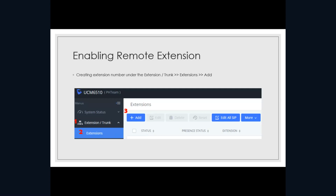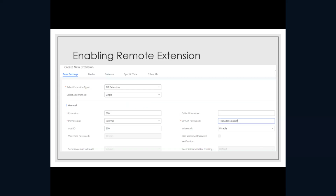Some of you might already know how to add extensions in our PBX, but for those that don't know yet, you just need to log in as an administrator and go to extension trunk, extensions, and click the add button. After clicking the add button, you can create any extension number that you want. I have here extension 6000 created with the authentication ID the same as the extension number, and the SIP password test extension 6000. Do not forget these three credentials. It's very important because these credentials are the ones that we're going to use to register our SIP endpoints.